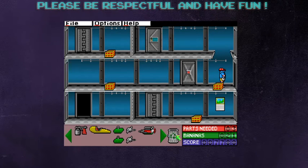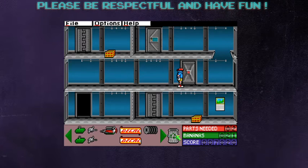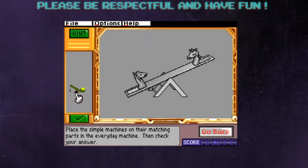Wooden body with a box. That's the worst. Fiberglass body is the best. Metal bushing is not great, but pop through here. And this is another one where you just have to identify the levers and then check your work. Nice.